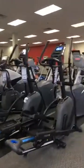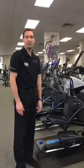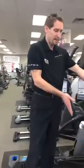So how much does one of these weigh? This one I think is around 180 or so. It does have wheels. You could wheel it around. As you can see, there are caster wheels right here. So if somebody did want to move it through a doorway or from room to room, they could do that. But to make space, it only takes up maybe 3.5 feet or so.